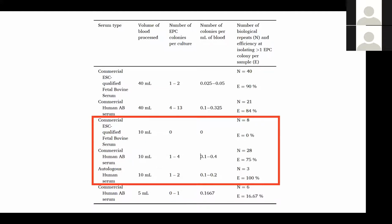So we did that. We took it down to 10 mils. And because we had such a high level of colony formation using human serum, when we took it down to 10 mils, we still were in the right ratio. We got 1 to 4 colonies of EPCs growing out of 10 mils of blood from individuals, and we did this on children and adults, and it works very well. Like I said, 80% plus of the time we can get colonies growing out from these.